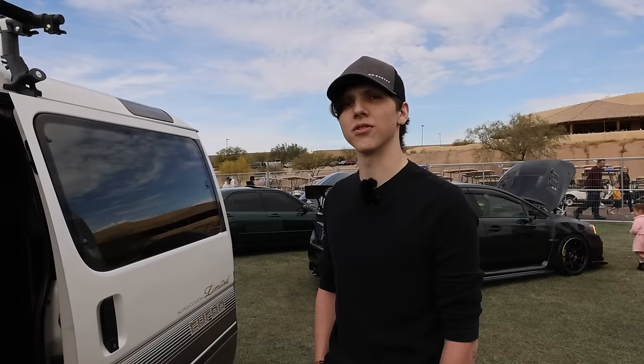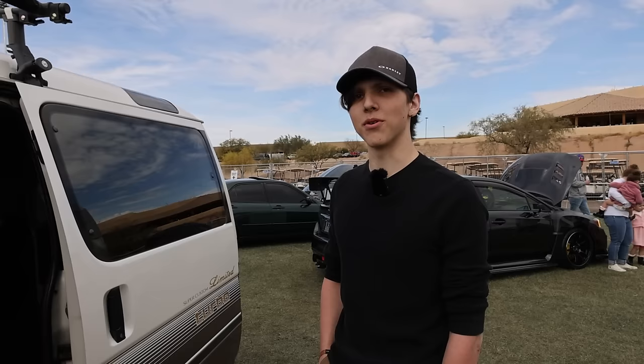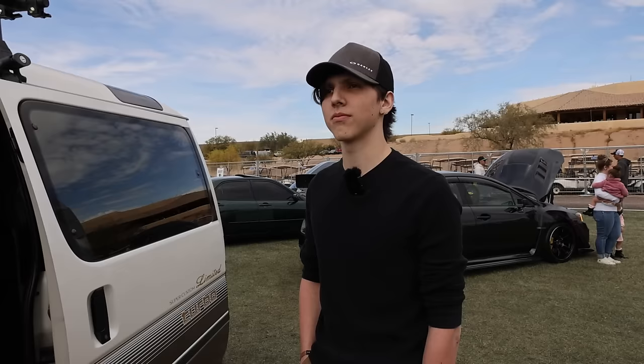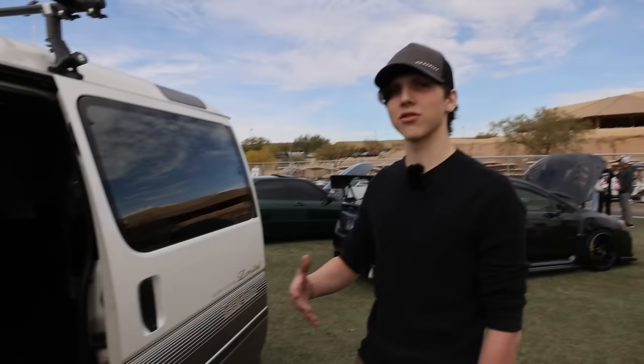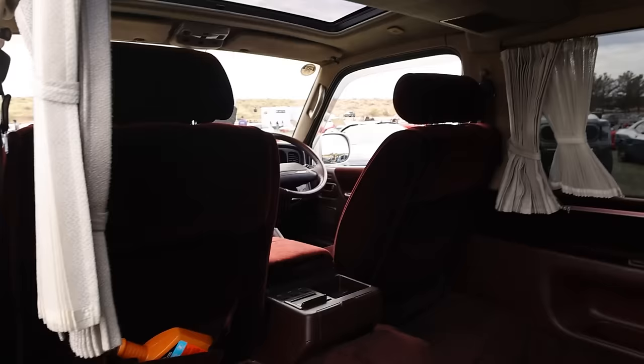So did you import this to the U.S.? I bought it off of someone else who had it imported to the U.S. He was a professor at Texas Tech, or something like that. And this is something you've always wanted, or did you just find it? I was looking for a car, and I had wanted a van so I could haul motorcycles around. And I saw this one on Facebook Marketplace listed as a Toyota 8.6, which it is not.